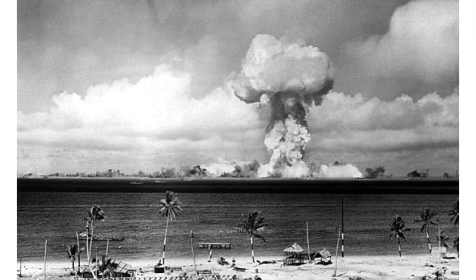At Operation Crossroads, the Navy exploded 2 bombs. The first they named Able, which was dropped above Bikini Atoll. The second was named Baker, which was exploded beneath the water's surface. The point of these bombs was to test to see how the ships would fare under a nuclear attack. These bombs were the same make as the Fat Man, which was dropped on Nagasaki during World War II.